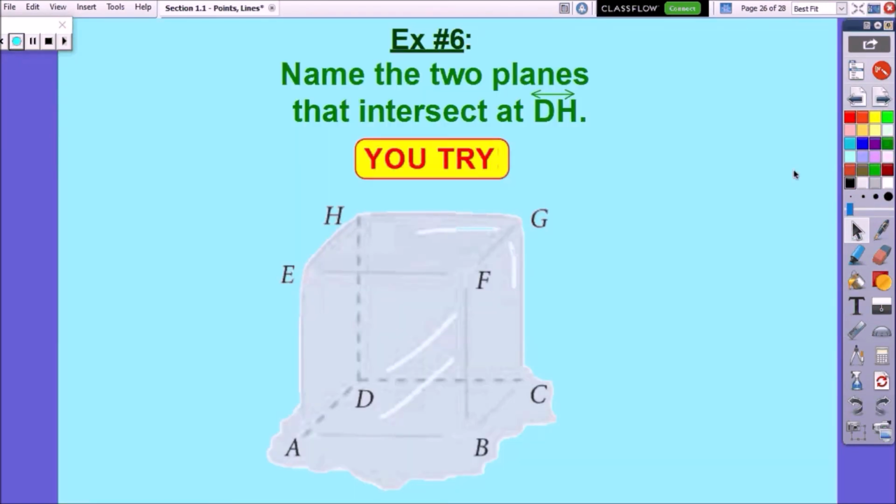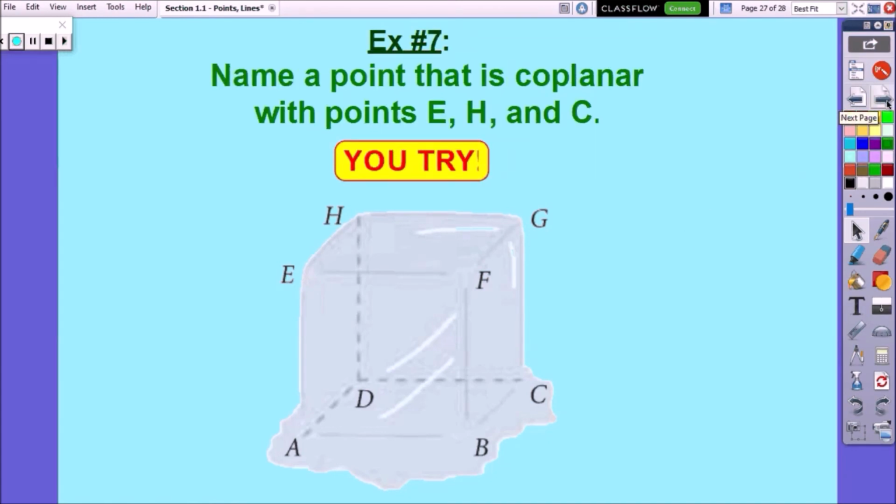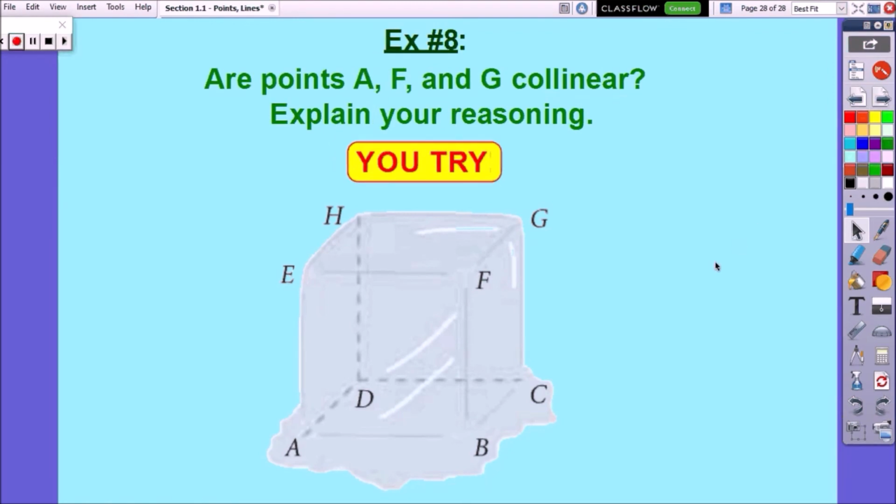Now, the last three examples, and this is something I will commonly do in my videos, is usually at the end, maybe scattered throughout the video, I'm going to leave some problems for you guys to try. All right, so I have three problems here that I want you to try. Example 6, 7, and 8. And so these will be problems that we can discuss the next day in class. All right, so try those three problems out.